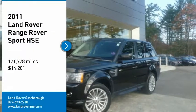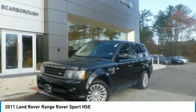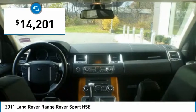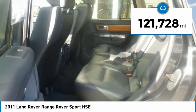Looking for the right vehicle? Check out the 2011 Range Rover Sport. Powered by intelligence, brilliance by design, Range Rover Sport is in a class of one and is priced below $15,000. This vehicle has less than 125,000 miles.